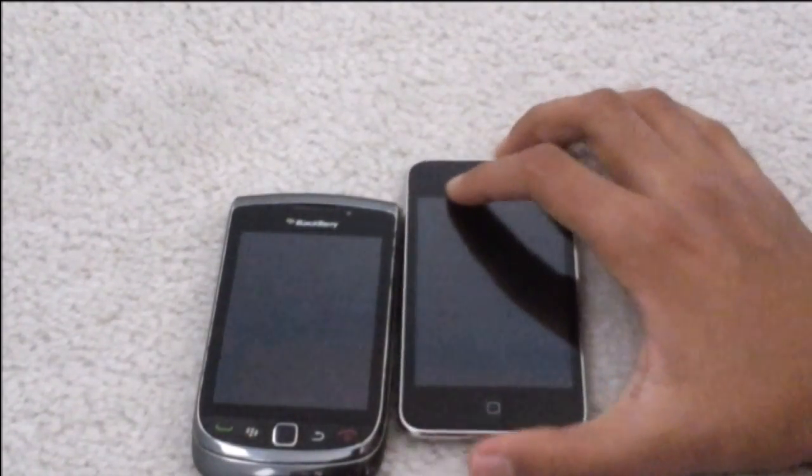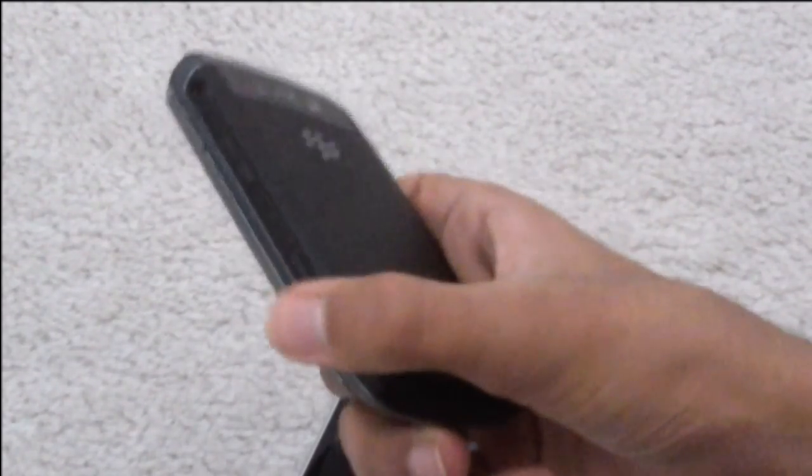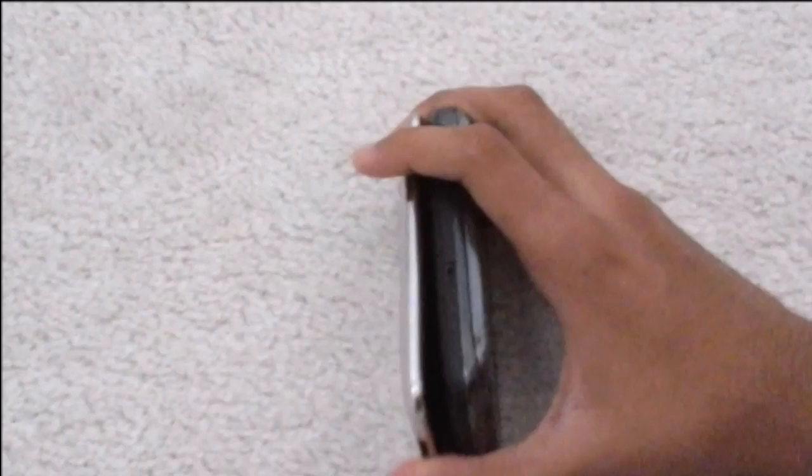Front, and let's just turn to this side. Try this one-handed. On the iPod you have nothing. On the BlackBerry you have your volume and your two-stage camera button, and it also acts as a shortcut key, and your headphone jack. On the other side, it's the opposite. There's nothing here. Actually, there's a micro USB, and on the iPod, it's the volume.